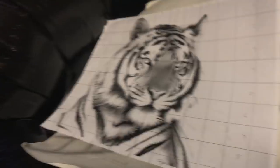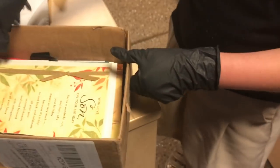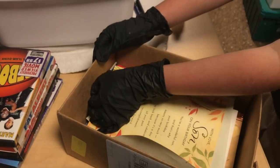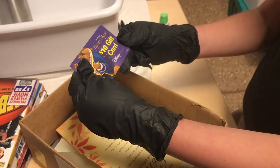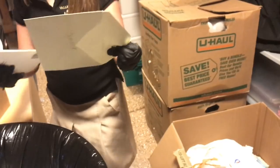Did someone draw that? Cards. Oh, we like that. Oh, is that a gift card? I don't know. Please. $10 gift card to Disney Store. Beauty and the Beast.